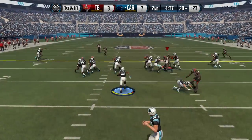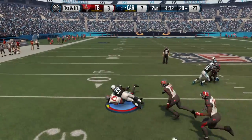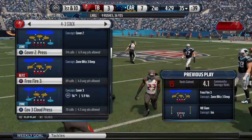That's for sure. That's a good way of seeing it. So motivation, can't make those kind of mistakes. You got to go out there and be much better. Hills tackled down after a gain of 15.